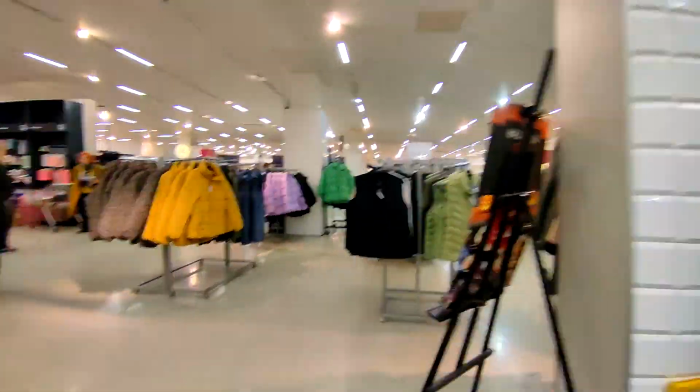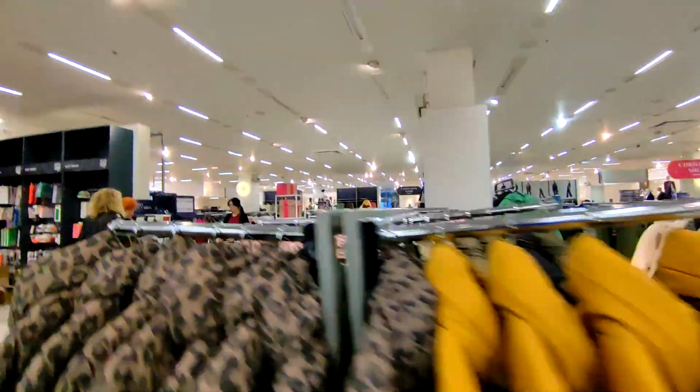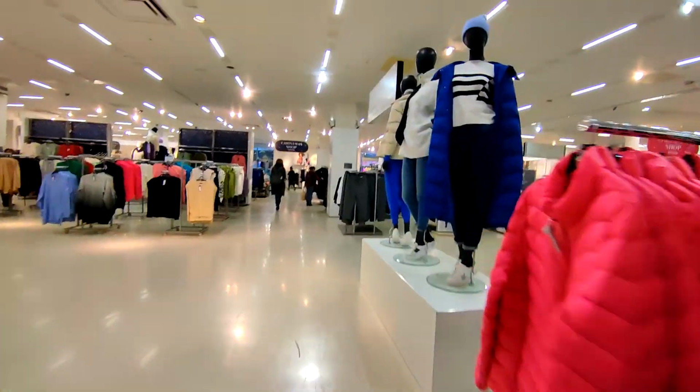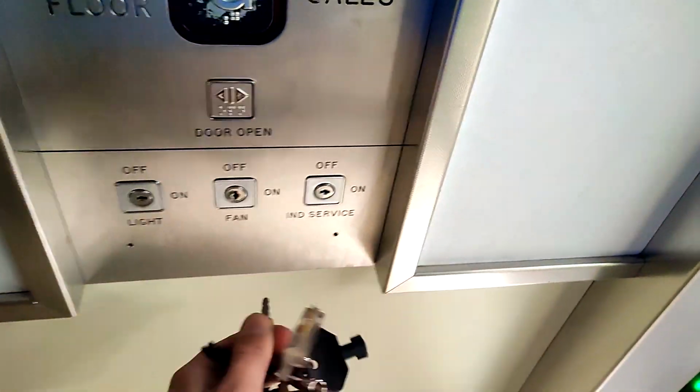So what do you think of Marks and Expensive? It's a shithole. It's for posh people and it's crap. We need to put on a show for the camera. Oh, we've still left it off now. We've still got to see the lock. Oh, let's turn the light back on. And let's take it back out of independent service again.